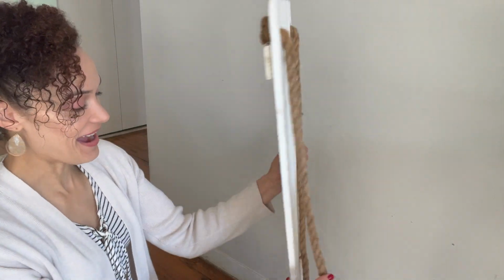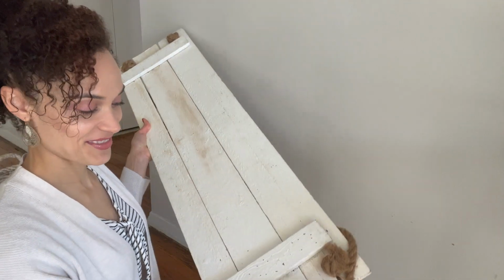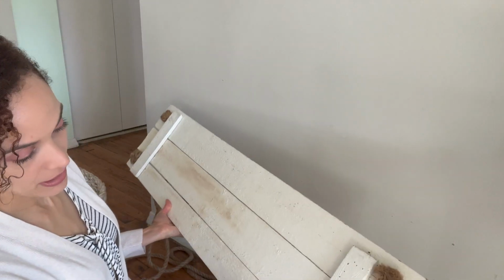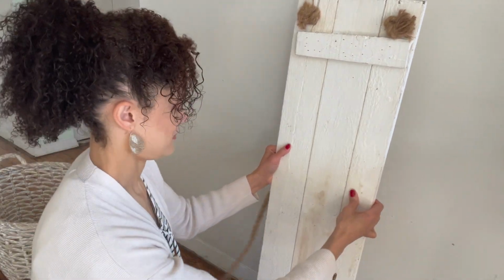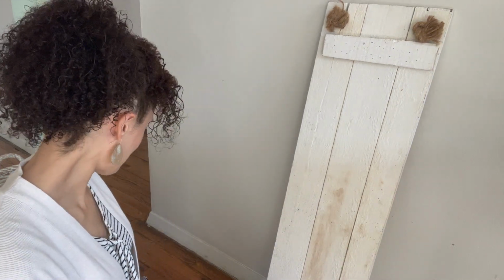If I turn it around, I can make it like some kind of makeshift sleigh of some sort. I don't know. So I'm going to, I think, just place it here and then decorate it with a few other little things that I have.